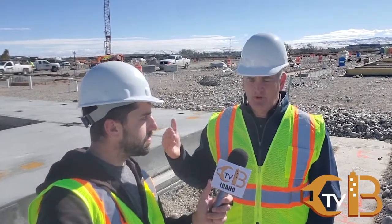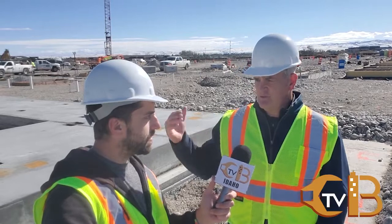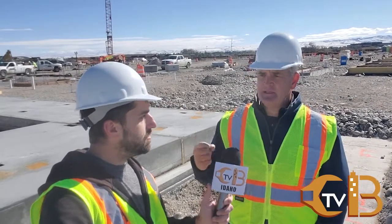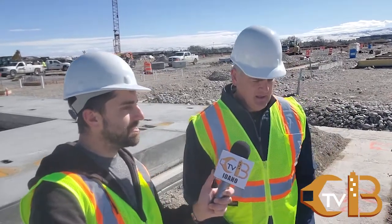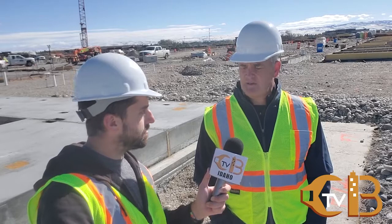Because there's a considerable amount of work that can happen over the winter inside, because again, that's where your locker rooms are, where your office space is. Once you have an inside. Once we have an inside. So I think we're going to be fine there. And then, of course, weather will determine how much we get done in the ballpark, where the actual hockey rink is going to be in the inside of the facility.